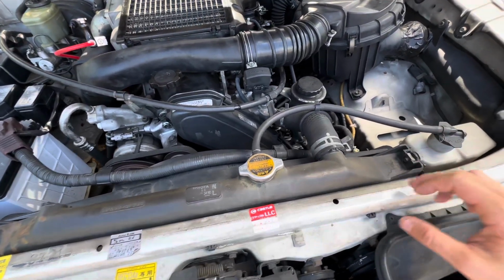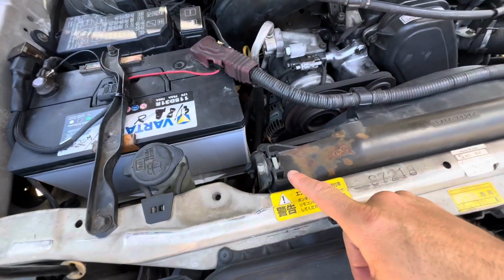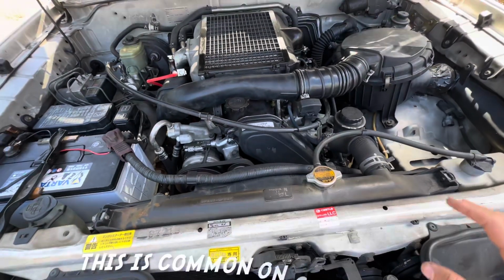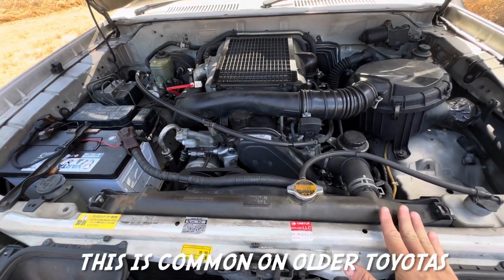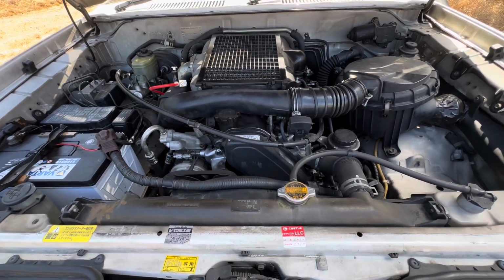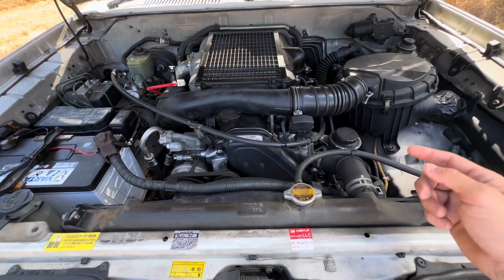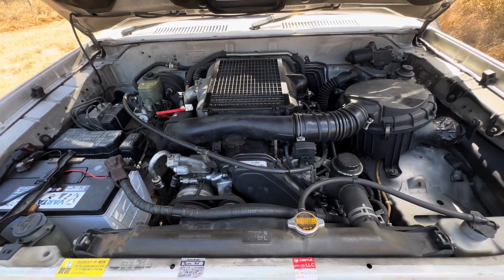The radiator intakes seem to crack over time and cause the truck to overheat. That's with all vehicles in particular. It's just people put a lot of miles on Land Cruisers, so there are some aluminum upgrades out there. Just make sure if you get the automatic truck, you get the automatic radiator, because it does have an internal transmission cooler inside of it.